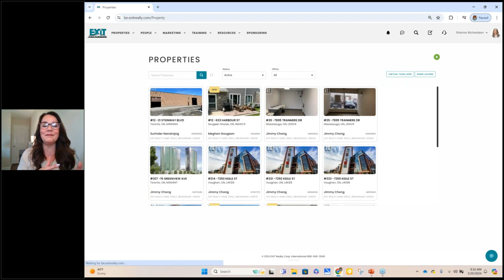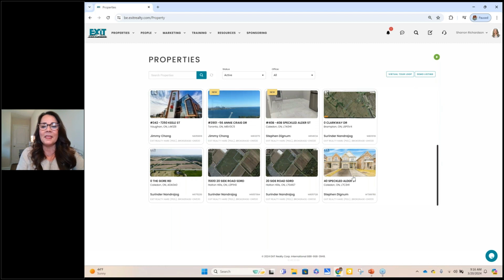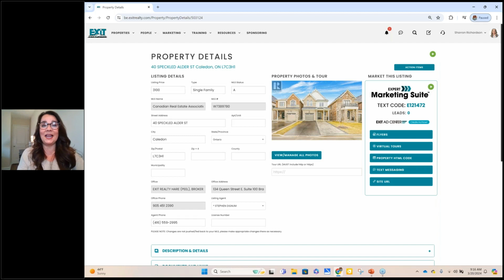When I go to Market My Listings, you're gonna see that your listings will appear here, okay? When they do, for instance, I'm just gonna click on one. When I click on the listing, you're already gonna see that there's a lot of great information about your listings, but we have a suite of marketing assets that you can use right away. So for example, on the right-hand side here, you'll see marketing assets that are ready for you to use. So the first being that every single property has its own automatically generated text code.